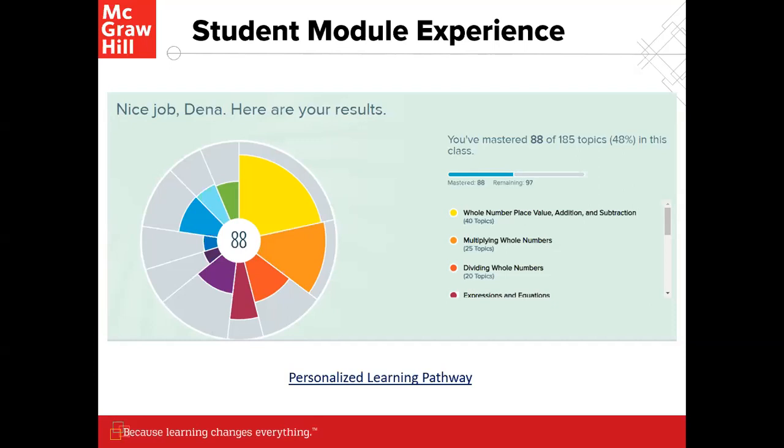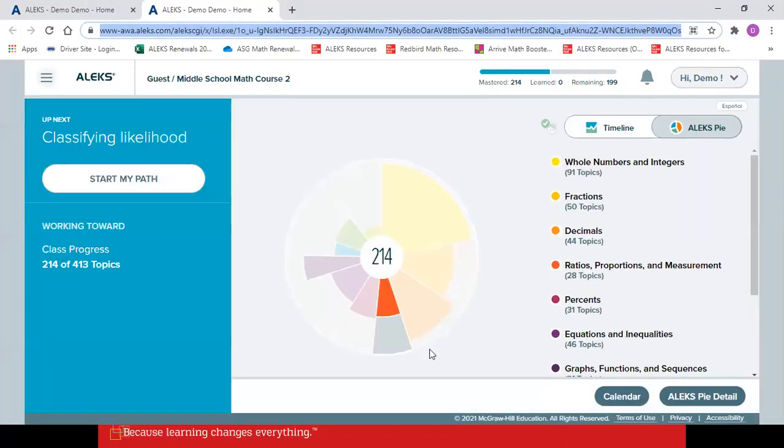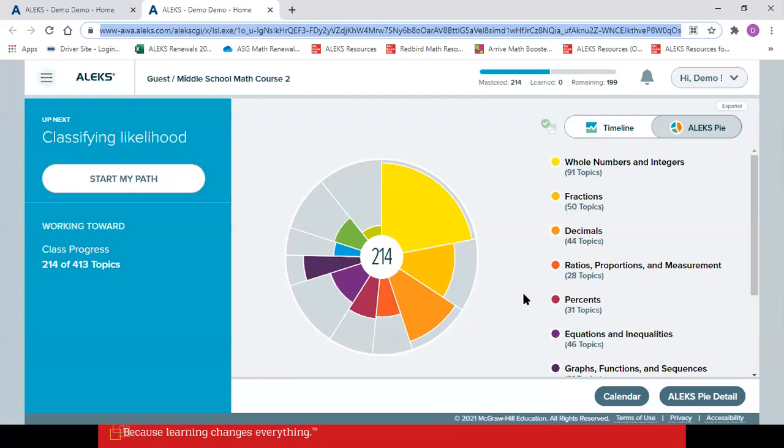What I want to show you is what happens when they go into their personalized learning pathway. So this is a representation of a student that has made it through the diagnostic assessment. This is their knowledge space here. And if you remember, we talked about how it's important for students to be working in that yellow zone, that proximal zone of development.